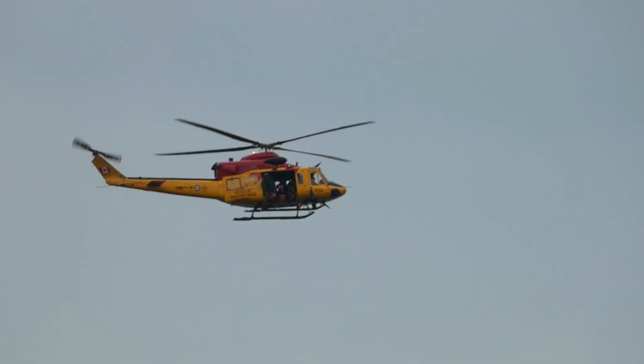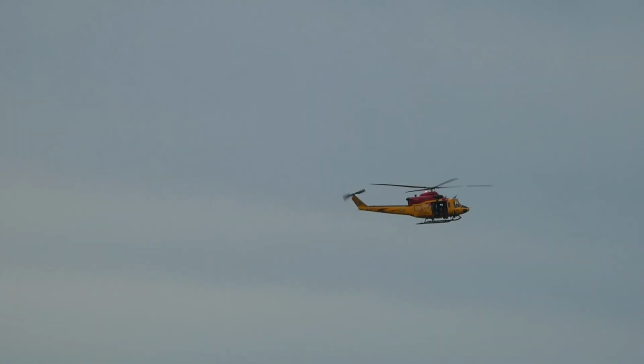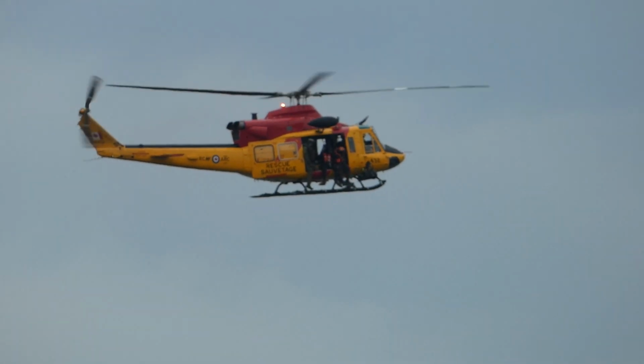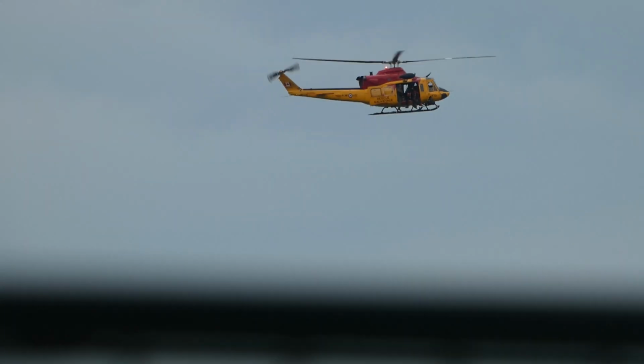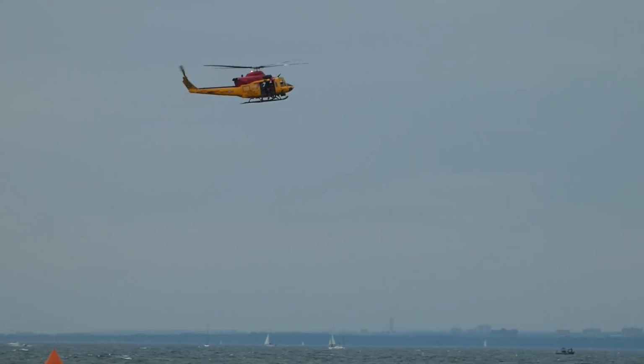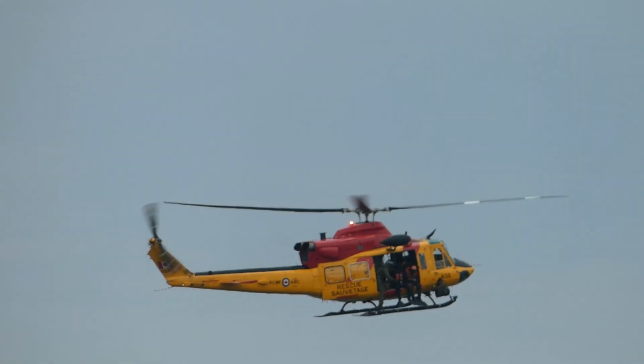And that goes without saying, because yesterday they were supposed to be a part of the practice that we had here, and earlier in the morning they were called away to a rescue mission. This helicopter does stay on constant standby even as they perform for us here at the 2023 edition of the Canadian International Airshow. Now folks, we're looking at pretty calm conditions here around Lake Ontario.